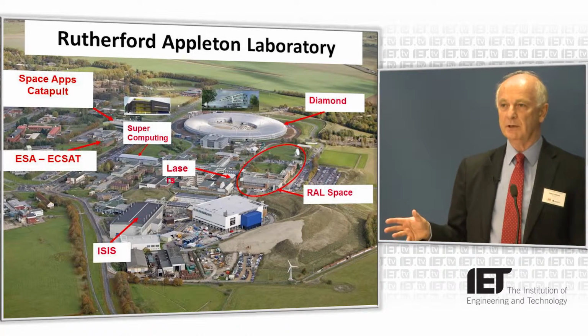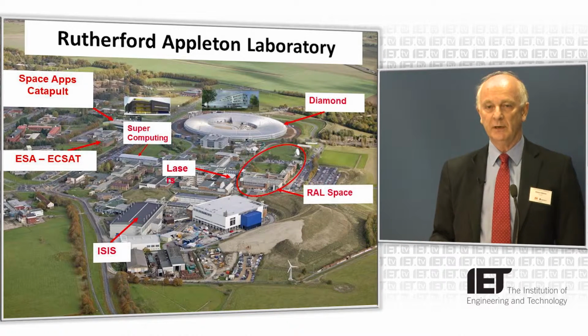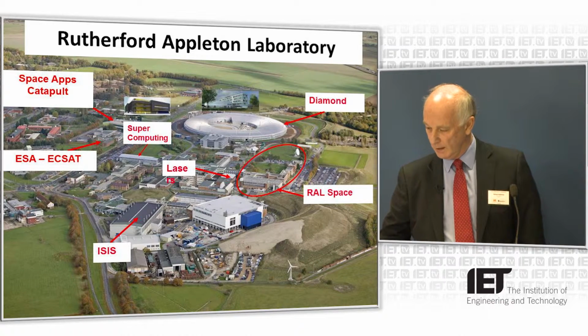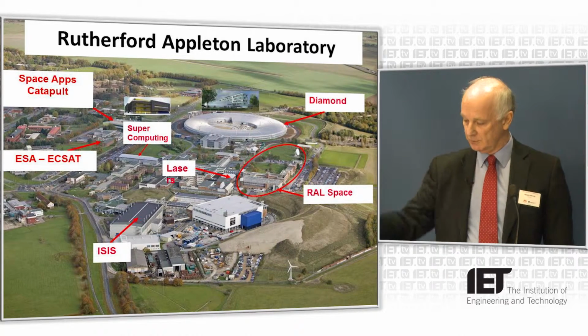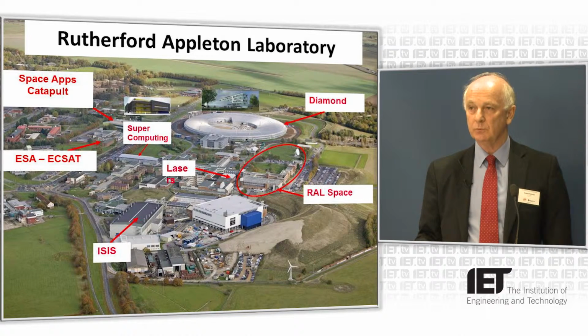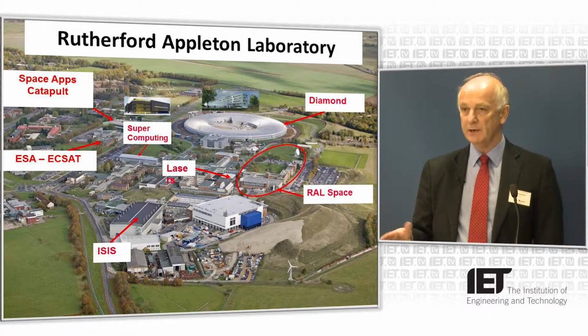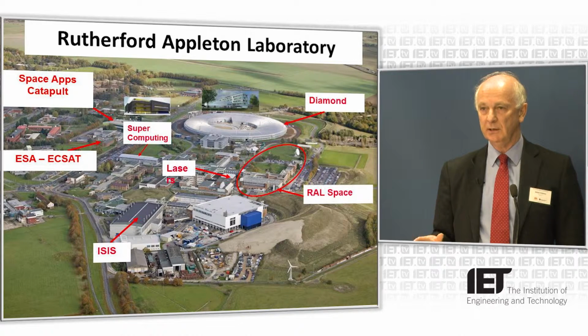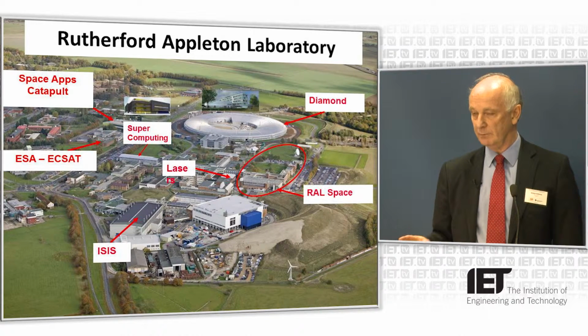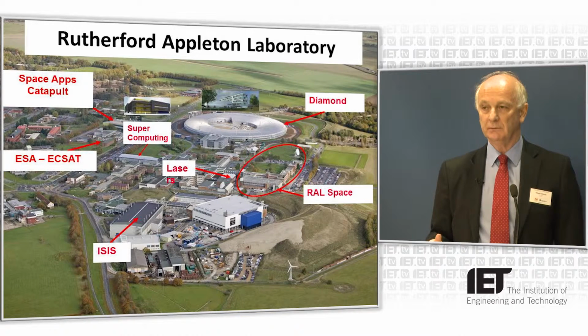The big donut-shaped building that many of you, but not all of you, will be familiar with is Diamond, the world's first third-generation X-ray synchrotron. And there's a connection between that and lasers. We've got the world's most intense laser system in a building about 150 yards from here, together with ISIS, which is the world's most powerful source of pulsed neutrons. And all three of those facilities are very large, science-led, but technology-enabled facilities, funded primarily by government, but used by industry, as well as by our own researchers here, as well as by universities.